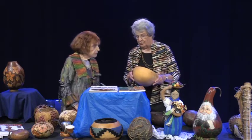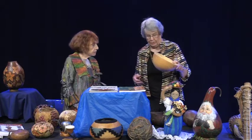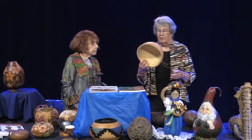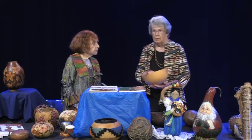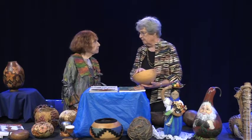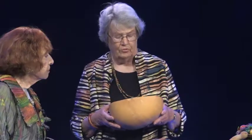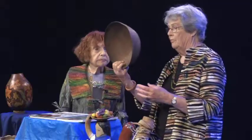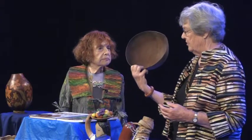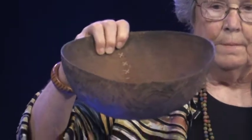One of my projects when I was traveling around the world was to go into different cultures and see how they've been used. In Africa, this is just in the markets, they have stacks and stacks of these because they use them as mixing bowls. They use them for carrying water. They use them for any number of storage purposes. In Suriname, which is a small country in South America, they put holes in the bottom and they use them as a strainer.